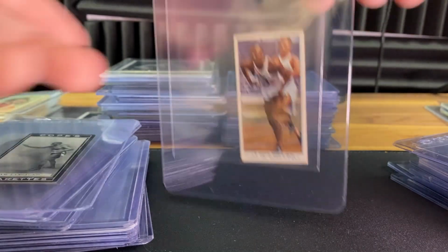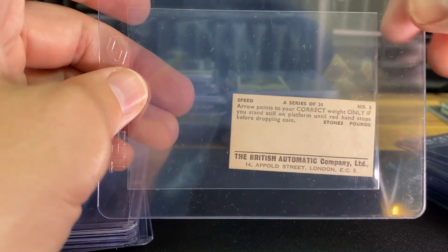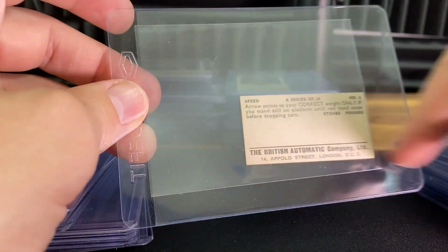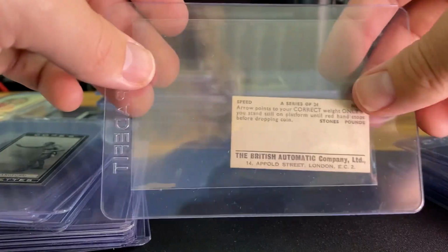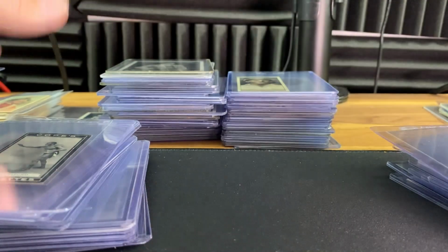Jesse Owens 1949. This one does not have a stamp on the back. If there was a stamp on the back, that means it was actually sent out, which is kind of cool. They would actually put your weight on these. So if you see a stamp on these, know that it's not a dealer or something like that, or a kid that put that on there.